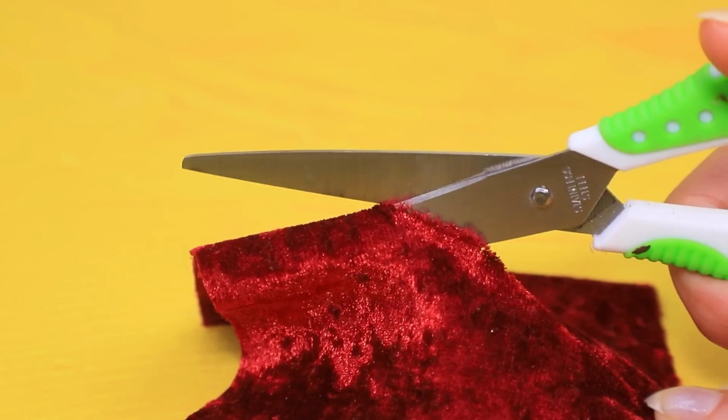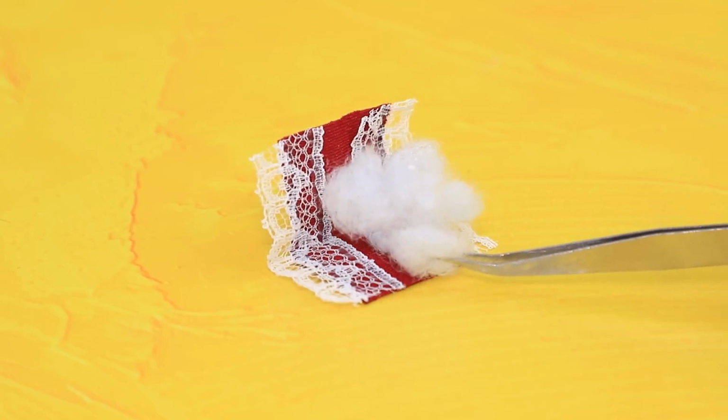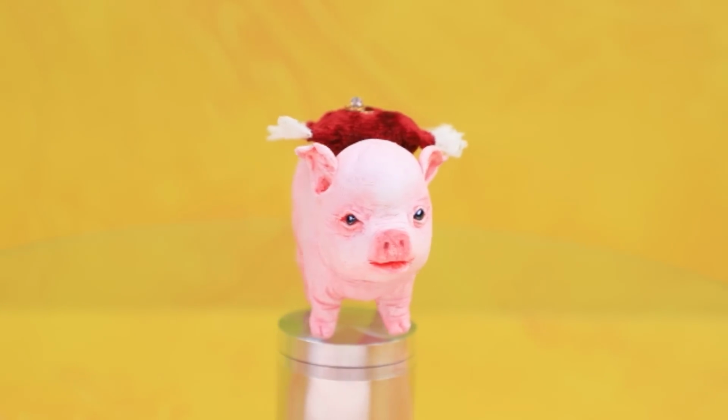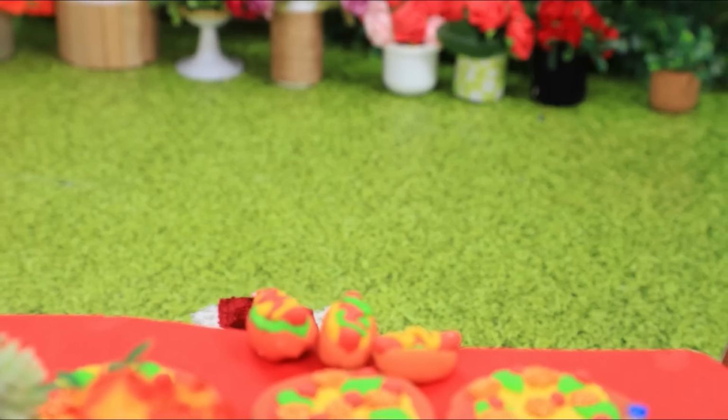Make a velvet pillow. Decorate it like this. Fill it with stuffing. Ready. This pig has an important mission. It will have to carry the rings to the altar. Mini pig carries rings to the altar.